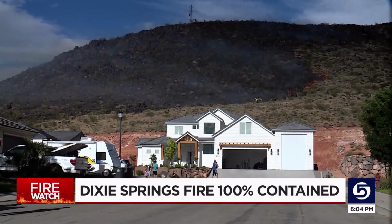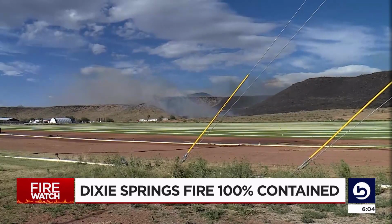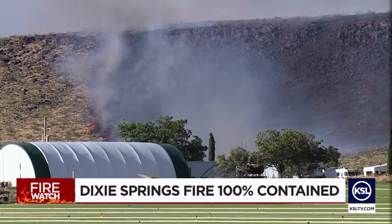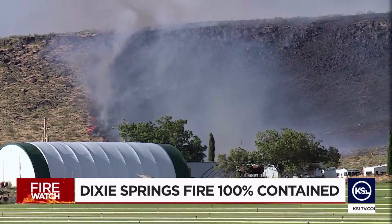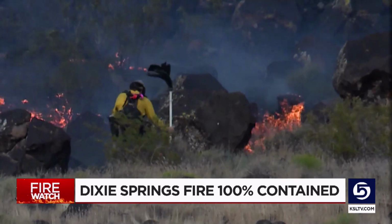The Dixie Springs fire is now 100% contained after burning more than 600 acres of grass near Sand Hollow Reservoir. The blaze spread fast Monday evening due to the high winds, at one point threatening more than 50 homes. With the conditions that we had and the way the winds were pushing, and the continuous fuels that we had on the ground, yeah, there was a threat there to those homes, and that's why we put structure engines in that vicinity as that fire worked its way down, so we could take action when necessary.